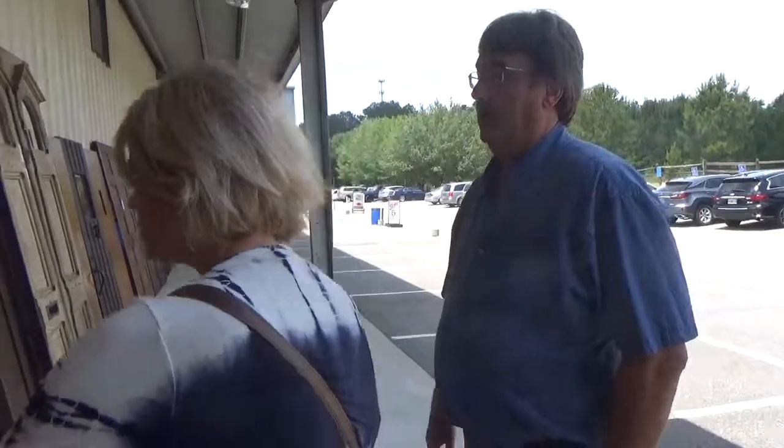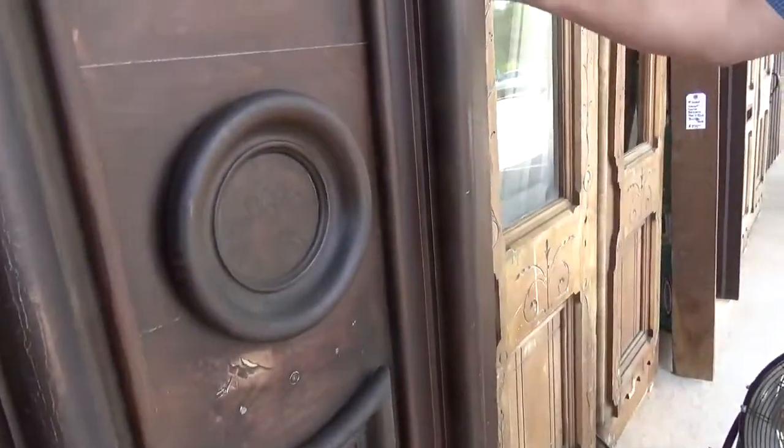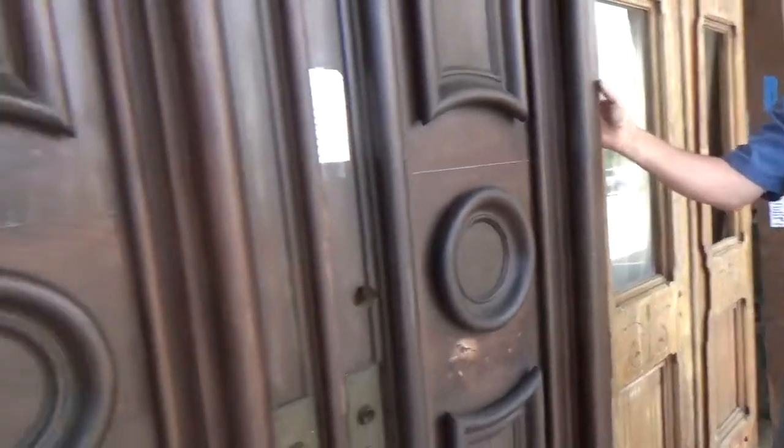Are these inlays, or is this? These doors are interesting. They're actually 2 layers thick of pine. The doors themselves are about 2.5 inches thick.